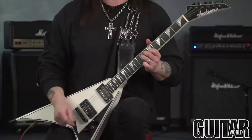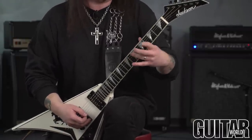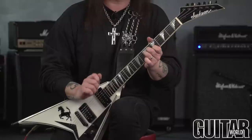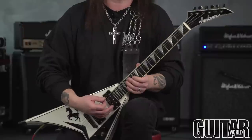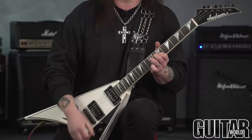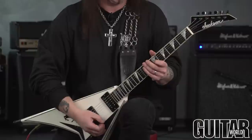So let me show you what this example has going on. You have different two-note shapes that are based on thirds that are moving up and down the fourth and third string while you have a steady rhythm on the open A string. So you have a lot of melody in there that once again is moving against a steady background, which is very similar to the way classical music is composed, hence very melodic for us when we play metal this way.